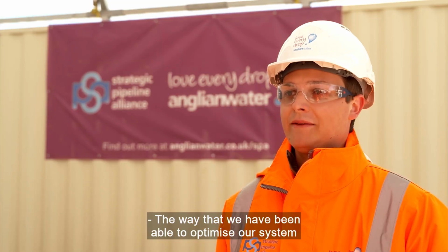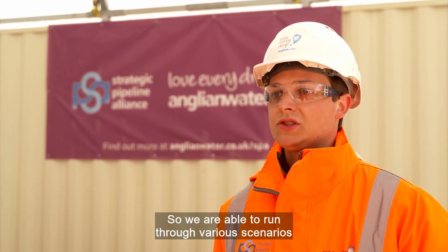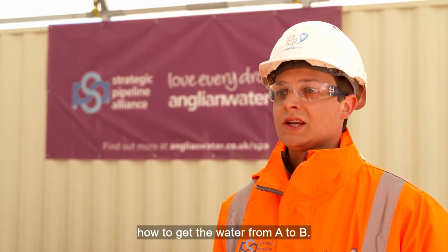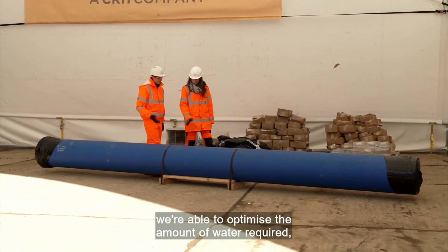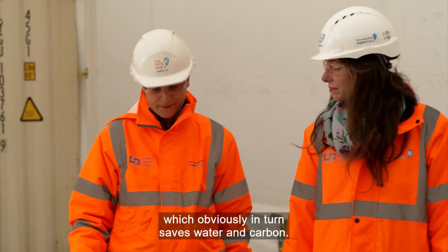The way that we have been able to optimise our system is through our digital twin, which is a digital representation of our physical assets. So we are able to run through various scenarios and work out the best way to optimise how to get the water from A to B. Through these real-time scenarios, we're able to optimise the amount of water required and also the amount of energy, which obviously in turn saves water and carbon.